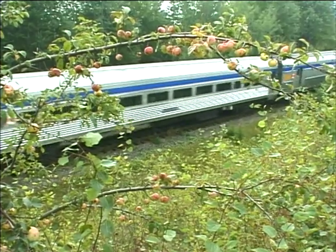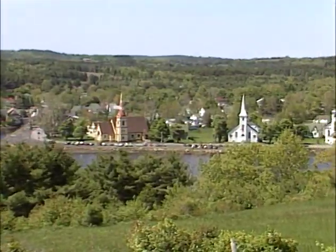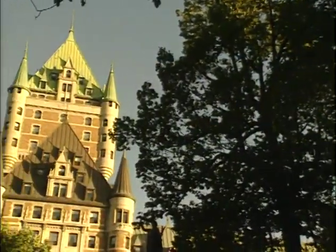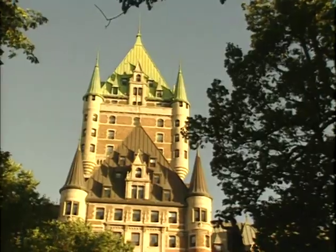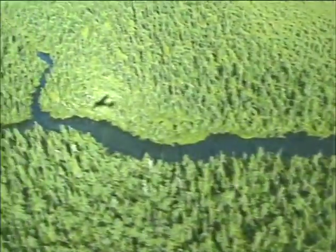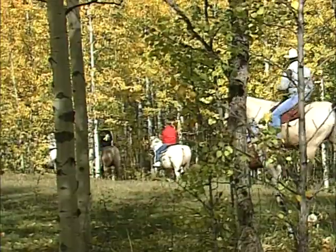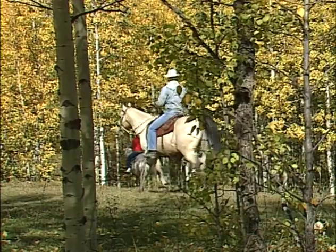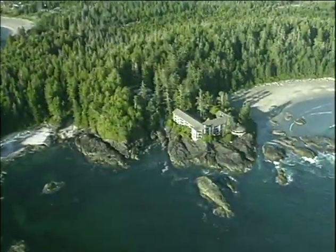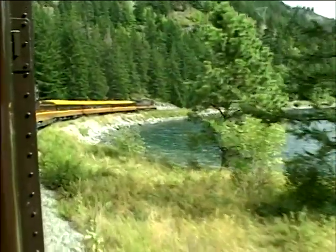Our railway adventures across Canada have carried us from Newfoundland to Nova Scotia, through the Gaspé Peninsula to Quebec City, across Ontario to Toronto and Niagara Falls. We have penetrated vast northern forests and crossed the tundra to Hudson Bay. From the prairies to the Rockies, from the Yukon to Vancouver Island, we have seen this great and varied land called Canada.